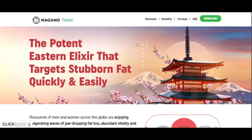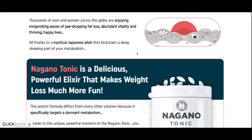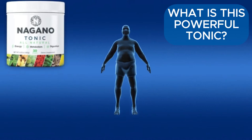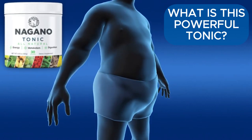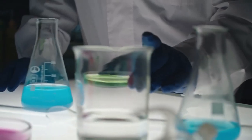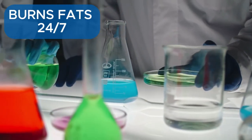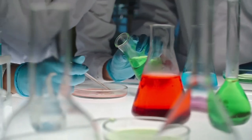Now, let's dive into what makes this tonic so special. The Nagano Lean Body Tonic is a groundbreaking formula inspired by ancient Japanese traditions. It's carefully crafted with premium, natural ingredients to help you burn stubborn fat, rejuvenate your energy levels, and improve your overall health from within. Let's take a closer look at what's inside this powerful tonic.